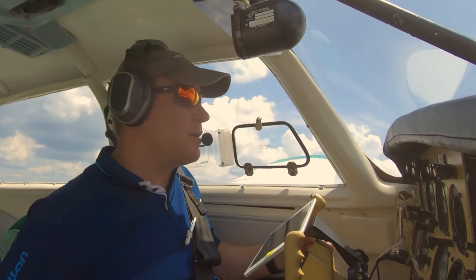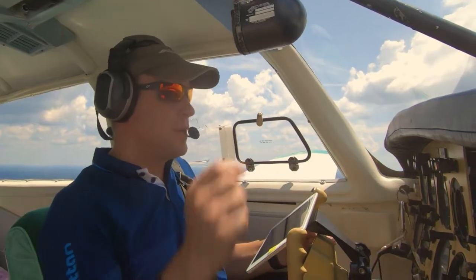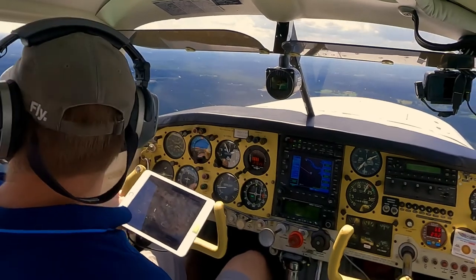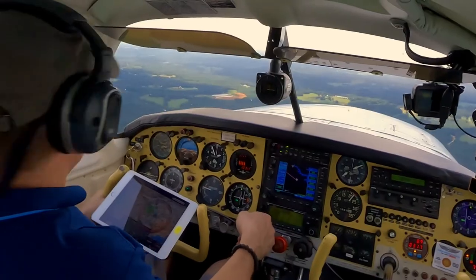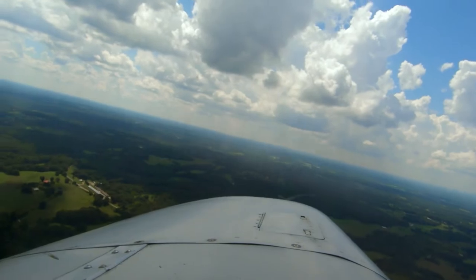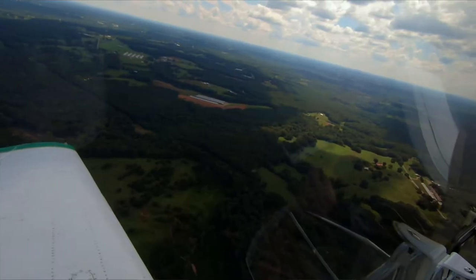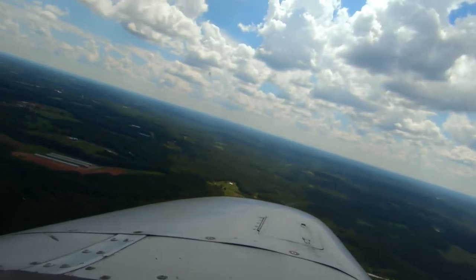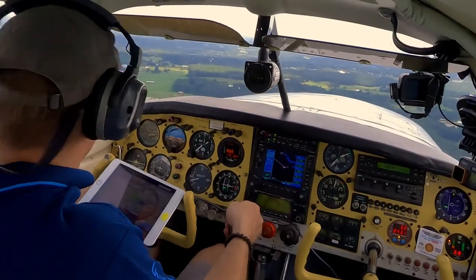And let's put that gear down. Gear is down and locked and indicating. And we are at traffic pattern altitude. Franklin County traffic, Mooney 112 Papa Hotel, left downwind, runway 8, Franklin County. Franklin County traffic, Mooney 112 Papa Hotel, turning left base, runway 8, Franklin County. Lots of chicken farms over here. Those are chicken farms right there. Mixture full rich, prop full forward. Landing lights on, fuel pump on.